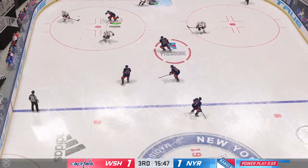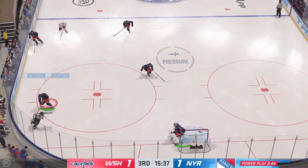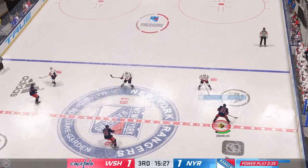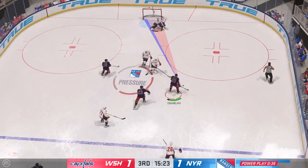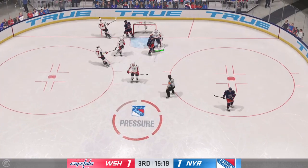Washington's penalty killers get a hold of it. They move the puck out of harm's way. Tries to get this man advantage going from their own end now. Streaking into the attacking zone for the right. Oh, how did he get a glove on that? What a stop by Lindgren.